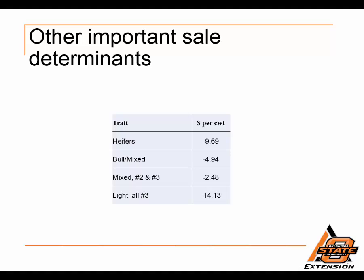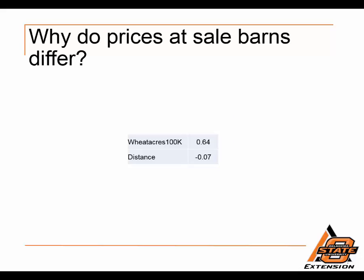Another thing that affects sale price is muscling. So lighter muscled calves in our data are back about $2.50 a hundredweight for mixed number 2s and 3s, and number 3s are back over $14 a hundredweight. Simply put, it pays to choose bulls that have adequate muscling so that at the sale barn you're going to get a little better price or avoid an even larger discount.